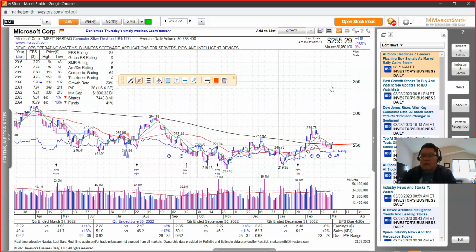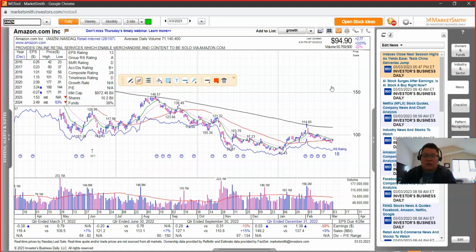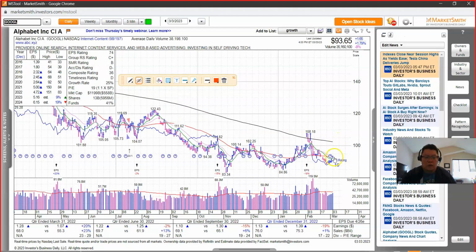So we have Apple, Microsoft. Amazon is not as strong, it's just starting to rise to the 10-day. Google is also not as strong, it's also right back to the 10-day too. So at least they're coming back. Then we have Tesla.